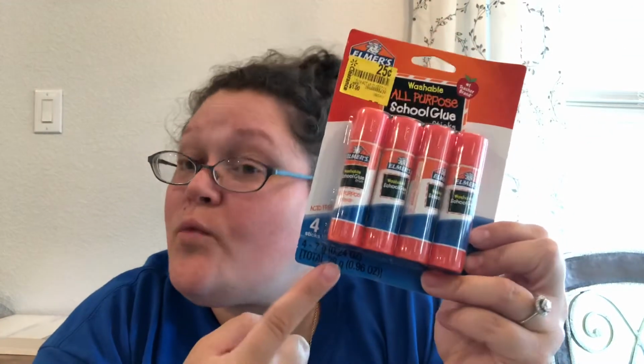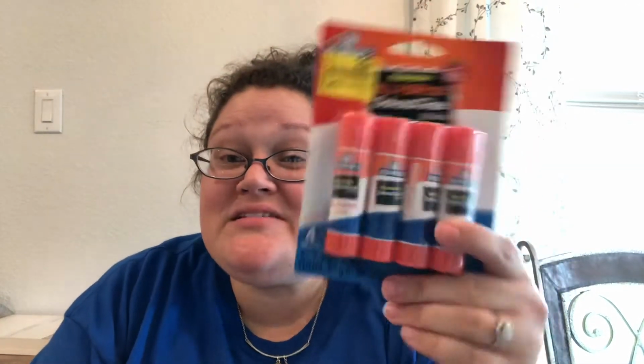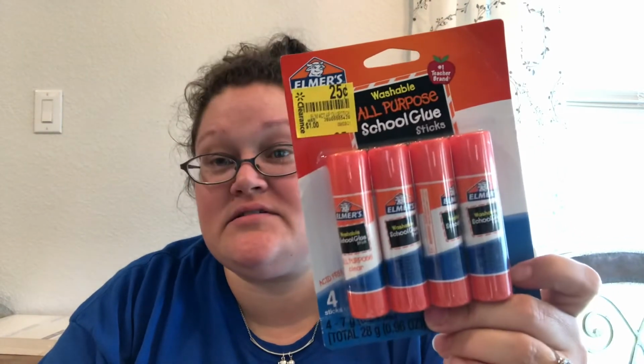And these 2 were weird, and I would say take your phone and scan everything, because there were bins and bins that looked like this, and I could only find 4 that rang up as 25 cents.